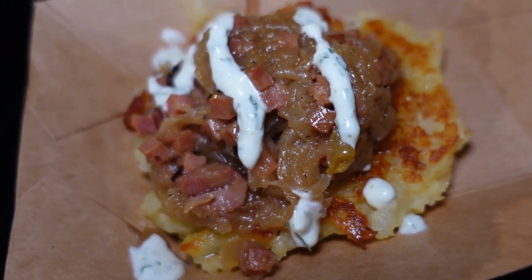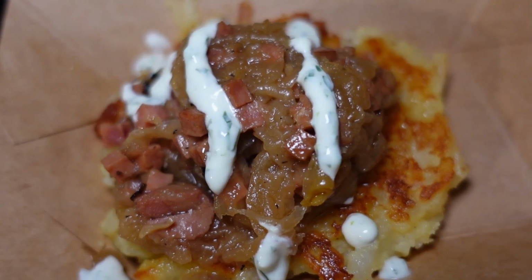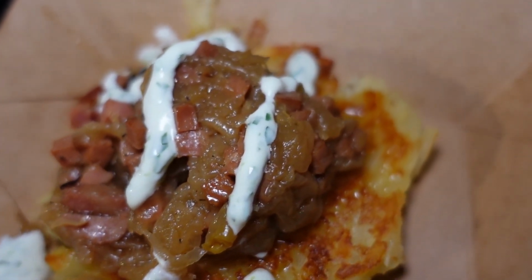And I don't know what all that heap is. There's still onions in the potato cake, but there's onions on top for some reason. So give it a taste. Try all the different components. I'm curious. It looks like a lot of onion.